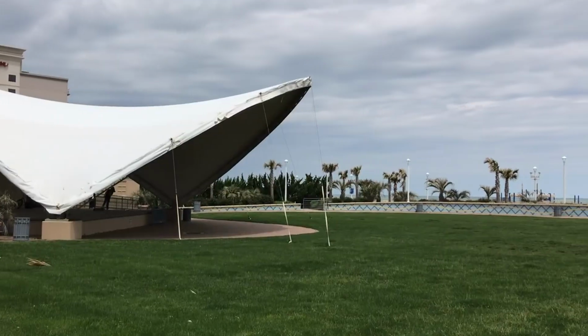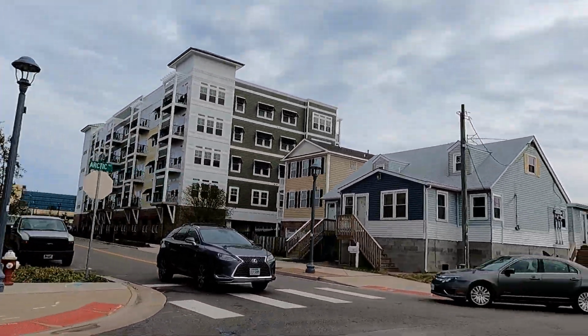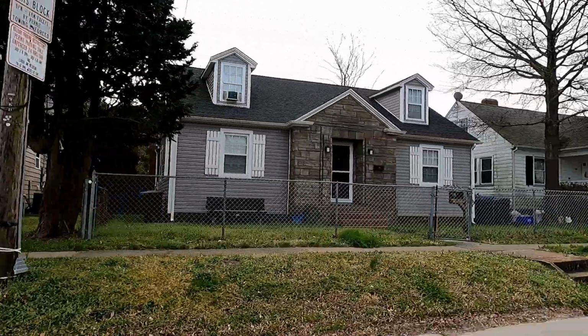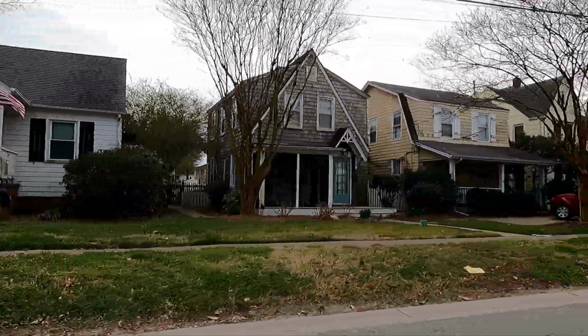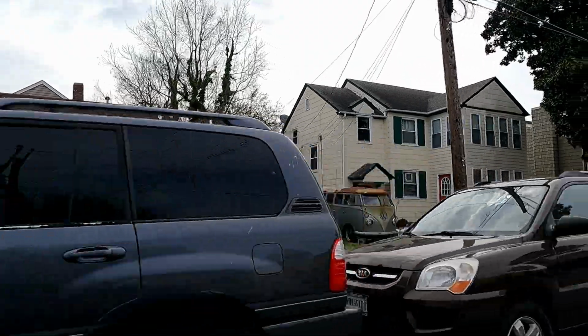But just coming off the shore just a little bit is an area called Beach Borough. There's another part called Old Beach. This is kind of like a unique little neighborhood just right next to all the touristy stuff. So people love this area because it does feel like a neighborhood and it's near all the school districts. Also, it's just several blocks away from the beach, the oceanfront. So you can go see all the concerts down there, all the great restaurants, all the nightlife. Everything is real close to Beach Borough and Old Beach.